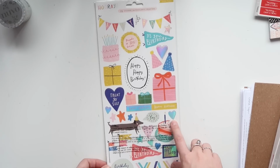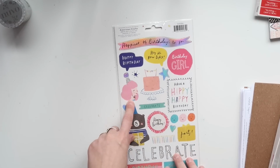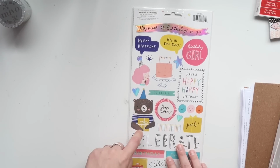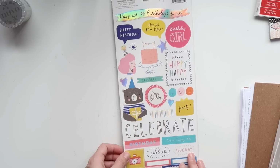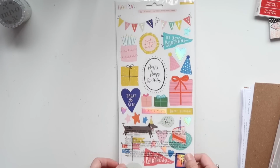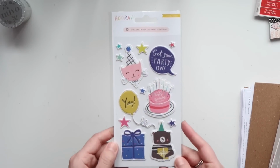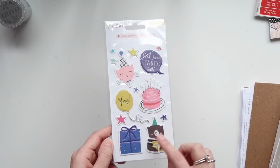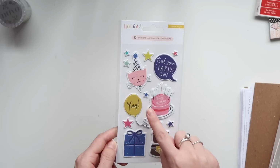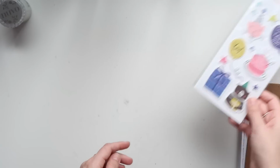So I thought this was really cute, and I'm absolutely loving the holographic elements, and this girl is just so cute. And I love the bear. They're so adorable. And then there's some labels down here as well. I really love this. And then I got the puffy embossed stickers, also same collection. I just really love the bear and the cat with the little hat. I thought this would be really cute for my little folio.